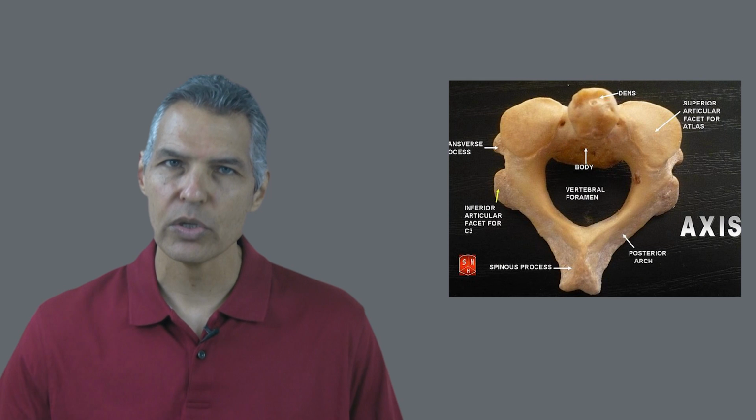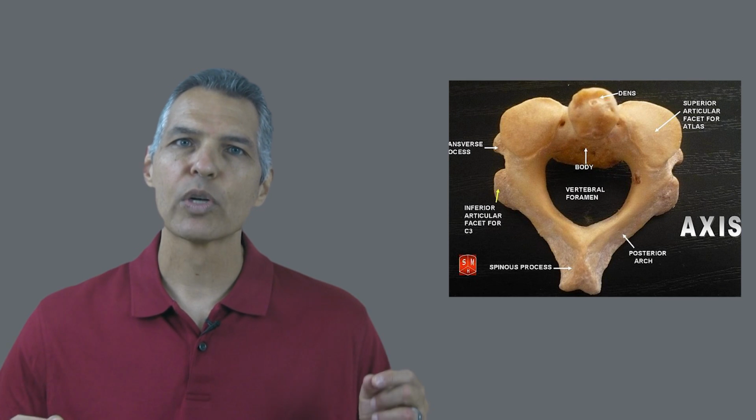A hangman's fracture is a fracture of C2, and because the vertebra breaks, it can slip forward relative to the vertebra beneath it. In days gone by, the main cause of a hangman's fracture was hanging. Nowadays, the main cause are car accidents when the car stops quickly, like in our example, hitting a barrier wall.